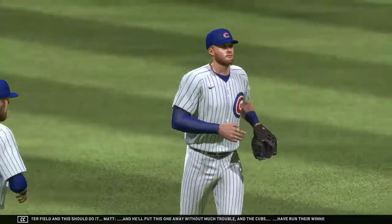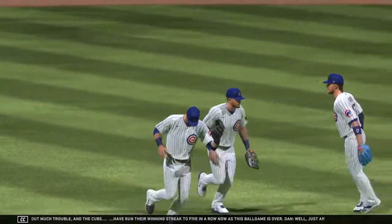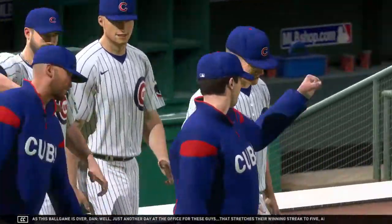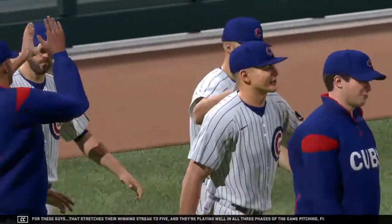Well, just another day at the office for these guys. That stretches their winning streak to 5, and they're playing well in all 3 phases of the game. Pitching, fielding, and hitting. Who knows how long this will last. And tonight's game ends as a 3-0 shutout win.